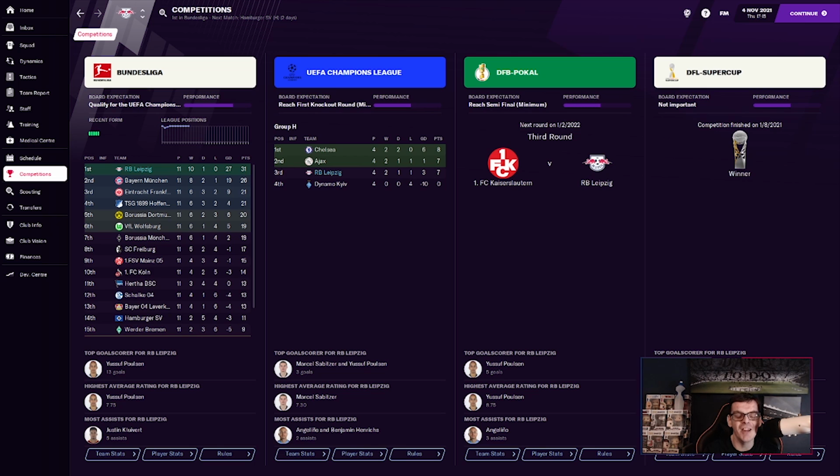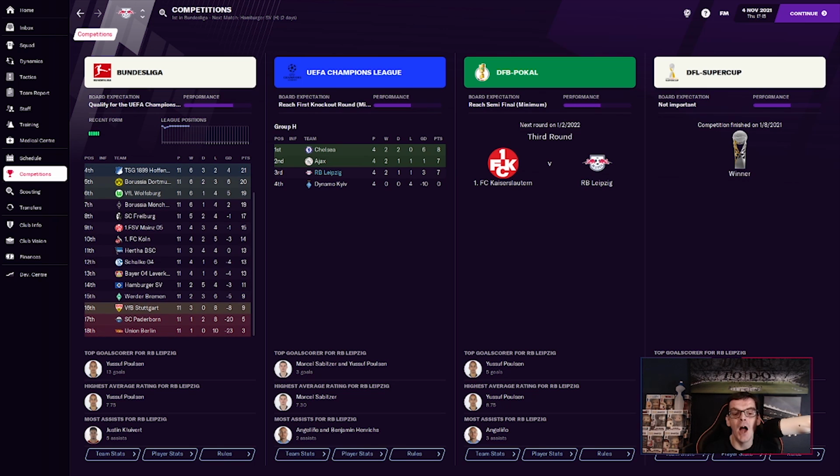Down at the bottom of the table, where we find Union Berlin are bottom with 3. Paderborn have 5. Stuttgart and Werder Bremen have 9 apiece. Then come Hamburg on 11. Leverkusen, Schalke, Hertha Berlin all on 13, with Cologne on 14.